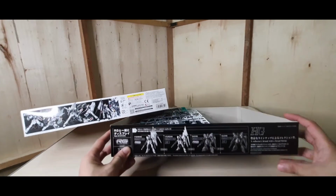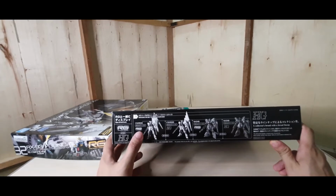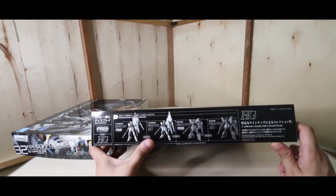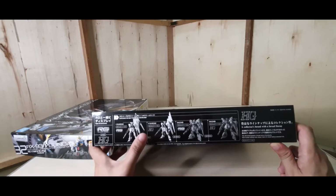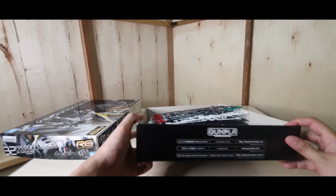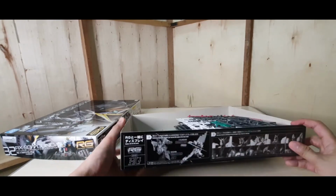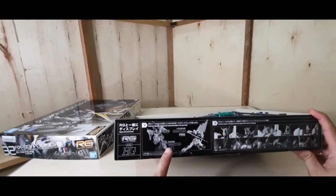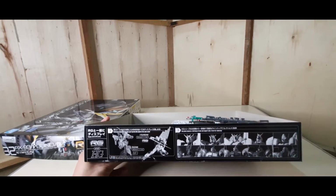So one feature of real grade boxes is that the inner box has art and descriptions. So this compares the real grade with the high grade. So the rivalry between the Nu Gundam and the Sazabi, and it's also showing the differences between RG and HG versions of those kits. So more information about the online presence of Gundam. This one shows the RG Nu Gundam and the high grade Sazabi, and shows more photos of high grade units.